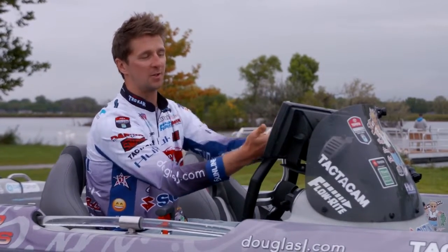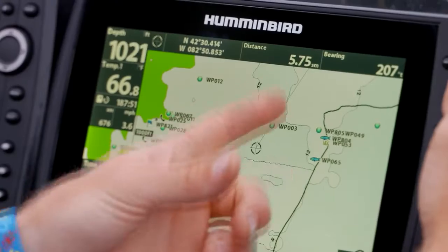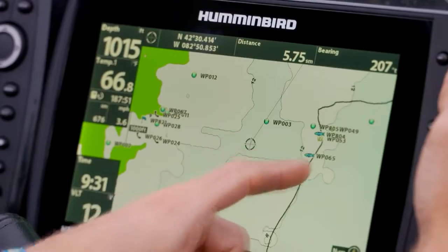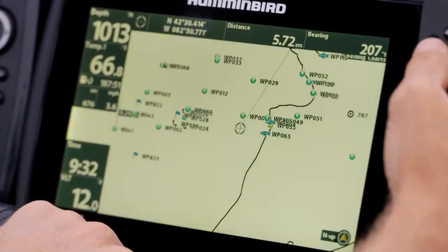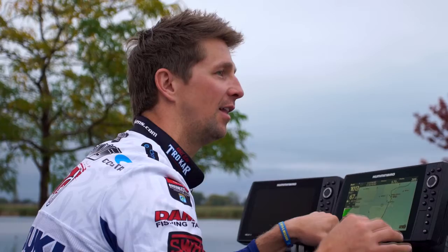Now, another nice feature with this Hummingbird is they've got the shading, and I happen to have this on, I think, 10 or 12 feet here, and that's showing I've got like 6 or 8 dots. These are all places I've caught fish, and they happen to be on a little finger that sticks out. And most of those were springtime fish where they're spawning around that gravel mixed rock.